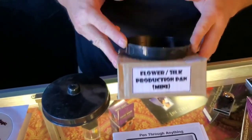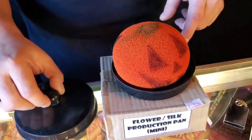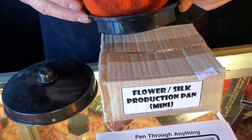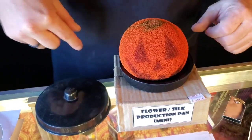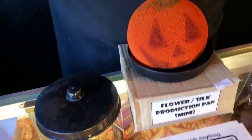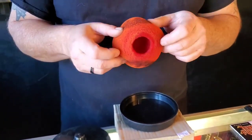Flower silk production pan. So it's pretty much a mini dove pan. And voila, happy Halloween. $7.50, we have, I think, maybe four or five of these available. They're brand new in the box. Also make really great gifts if you have little magicians running around. It does not include the pumpkin. Just FYI. That's my pumpkin. I made this out of a growing sponge ball.